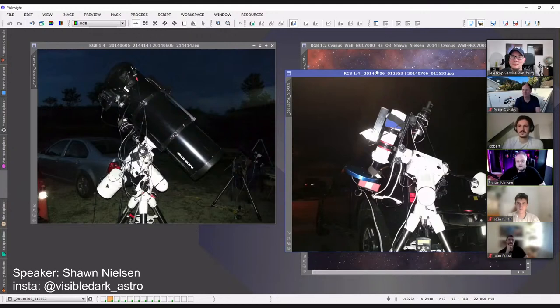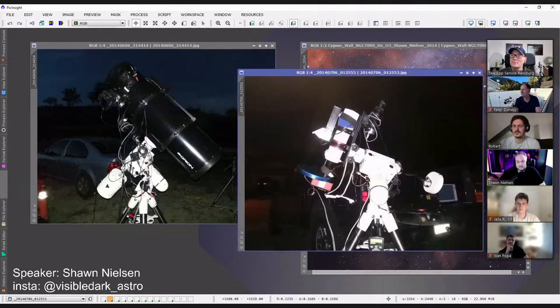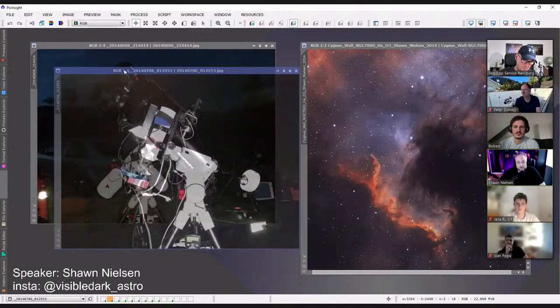As it became more challenging to travel to dark sites and be out till 5 a.m. a lot of times and then drive home, I started to entertain doing some astrophotography from the driveway. This was one setup that I used: a William Optics 71 millimeter refractor with an FLI filter wheel and an SBIG 8300 camera. Dealing with street lights and people's porch lights makes it challenging, but I was able to do some narrowband imaging using this setup.